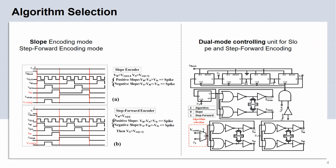The step-forward encoder initializes a baseline for the first value of the signal. If the next sample is at least as large as the threshold above or below the baseline, a positive or negative spike will be emitted and the baseline will be updated to the value of the current sample.